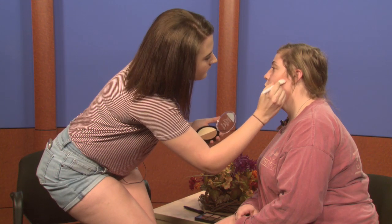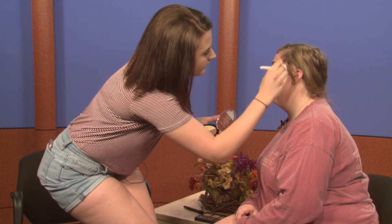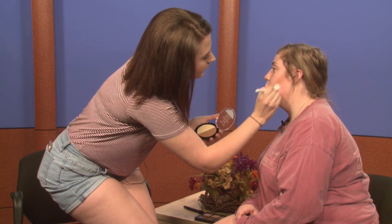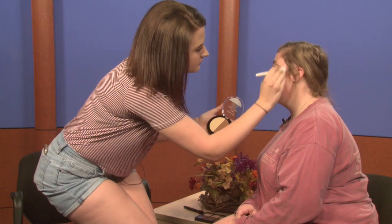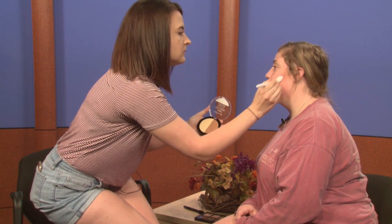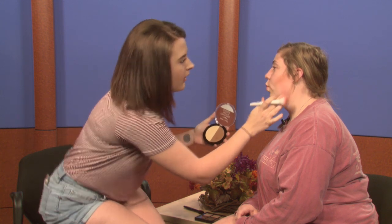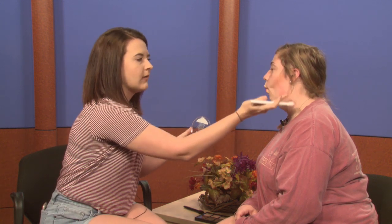Let's see. I'm just going to blend, blend, blend. Never too much blending. And we're going to put a little bit more product in. We're just going to gradually make that darker. Swipe up. And you don't want to do it too low, otherwise you're going to look like you have a brown face, and you don't want that.